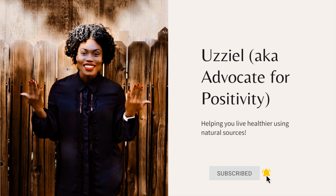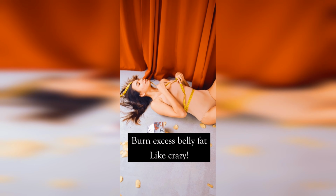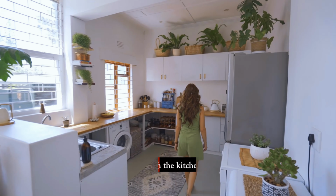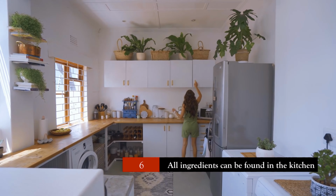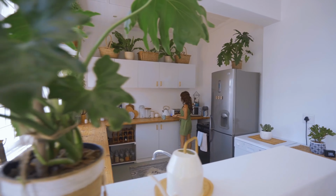Without wasting much of your time, let's dive right into the kitchen, where I share with you the ingredients needed for this miracle banana drink that promises to melt belly fat like crazy. This banana drink involves just 6 ingredients. All the ingredients can be found in the kitchen, and it literally takes less than 5 minutes to make.